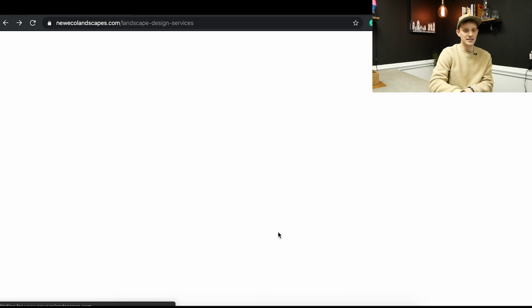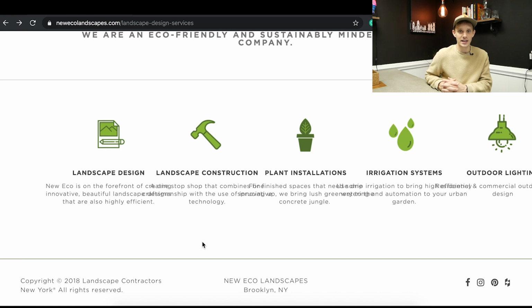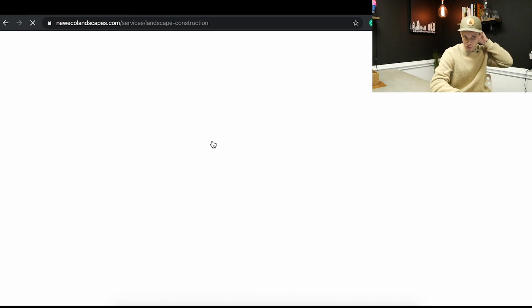And the other thing is, on this section where it says landscape design services, this should actually be on the home page below that main image. The whole goal of that is to get them to the next page in the right direction. So by letting people actually choose between these 5 options, it lets them choose their own path, which provides a much better experience for potential customers. All right, so back to the landscape design or landscape construction.